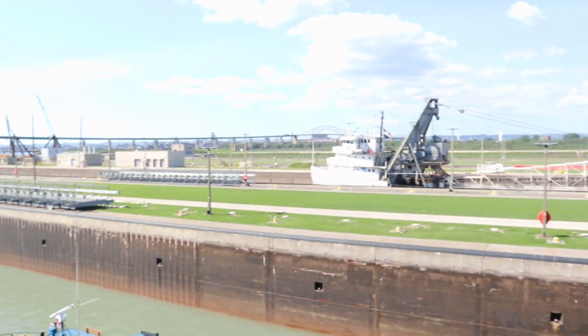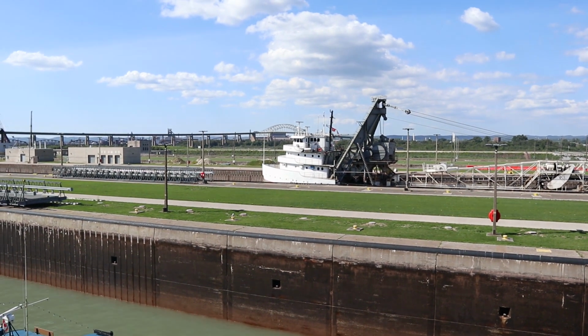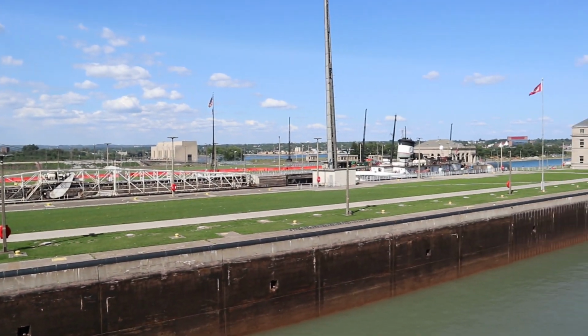So, did you just experience a Soo Lock faux pas? Maybe. I couldn't see the bottom of the boat on the other side there, and so I thought there were two boats going in. Whoops. As opposed to just the one big one. Fore superstructure and the aft superstructure.